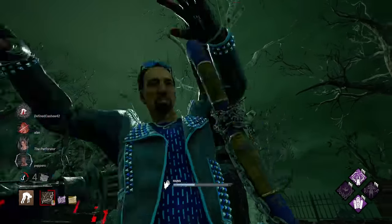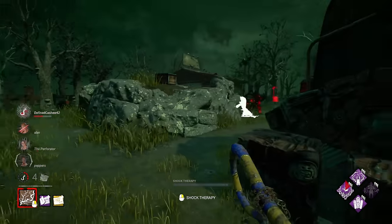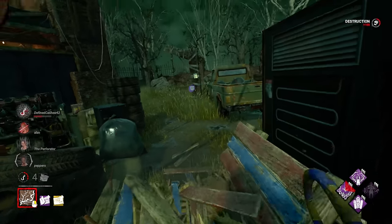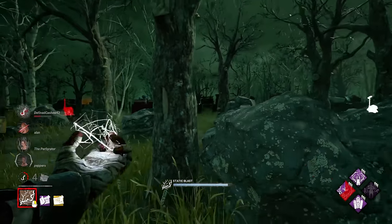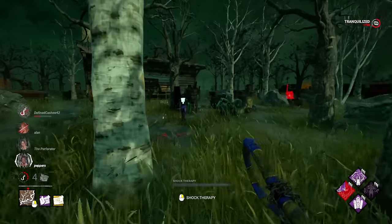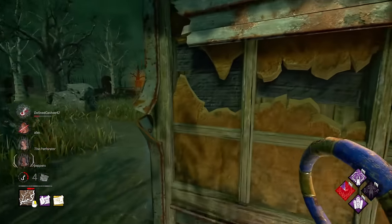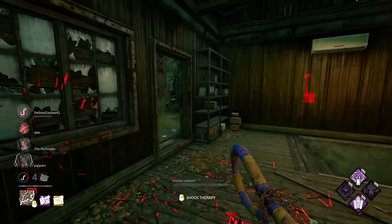Let's go. Let's go hit somebody else. It was too easy to go down. Let's wait for DMS. We have time. Wait for our power to come back online. Then we'll Static Blast once more. Is there anybody still around? Let's take a look. Oh, Claudette. Very nice. I should be able to Static Blast this. Oh, she didn't vault. Very smart. Good fake. Good fake by her.